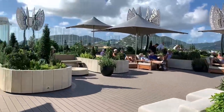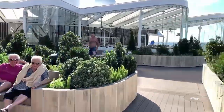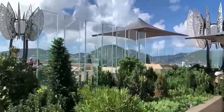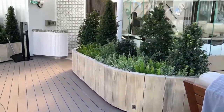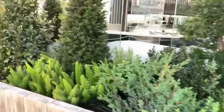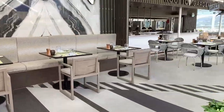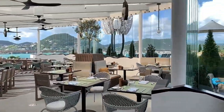So this is the rooftop garden. Those huge umbrellas offer a lot of shade. So you have an option of sitting in the sun or sitting in the shade. All of these plants that you see are real. And there is also the rooftop garden grill. And that's what we're entering right now. The rooftop garden grill is a specialty restaurant.